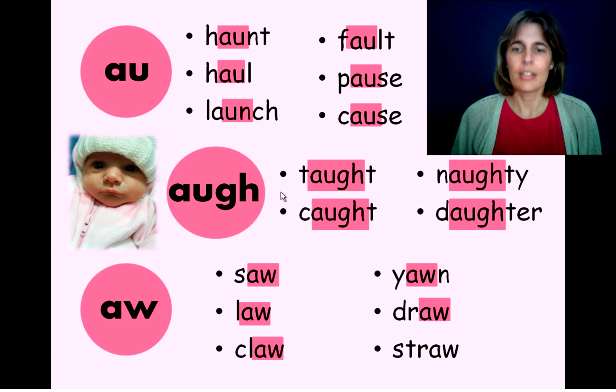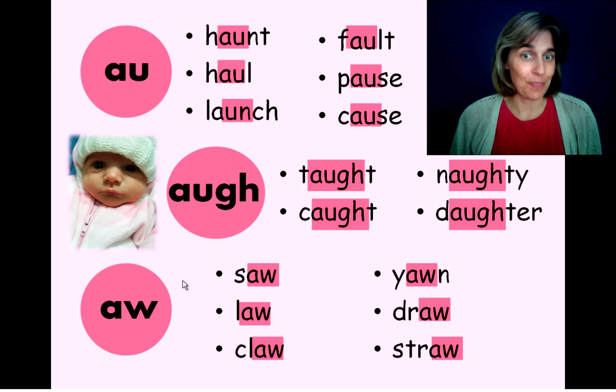Augh, draw. Augh, straw. Now you'll notice AU is first. AU will be in the middle of a word because words typically don't end in U. AUGH isn't very common, but caught, taught, naughty, and daughter are common words that have AUGH in them.